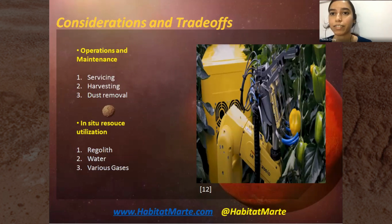In situ resource utilization: regolith can be used for radiation protection. Water is obviously needed for plant growth. It can be extracted from the atmosphere or polar ice caps or ice deposits.